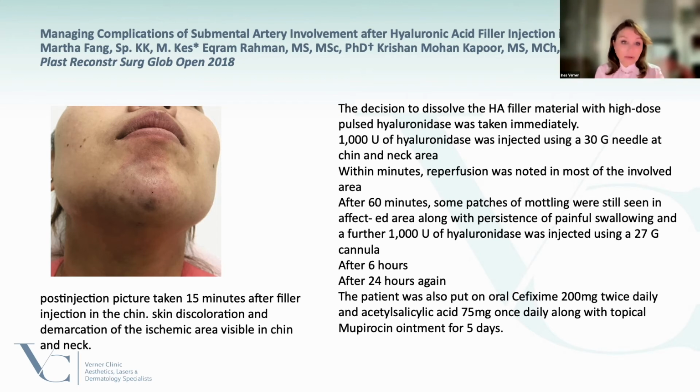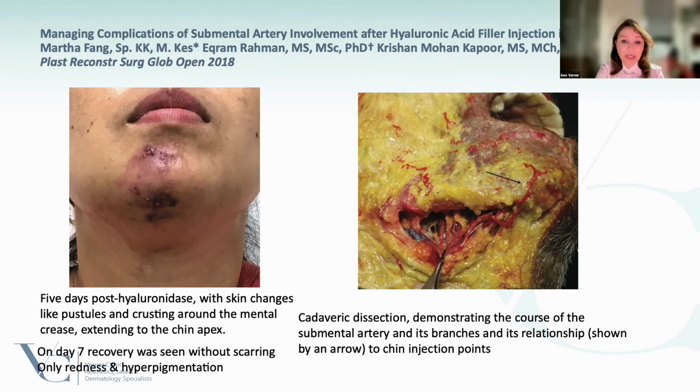The authors decided immediately to inject hyaluronidase, and they injected hyaluronidase several times, over 2 days after the injection, until they saw some kind of improvement. But still, 5 days post hyaluronidase, there were skin changes. There were pustules and there was crusting in the same area. But on day 7, the patient recovered without scarring, and they were really, really lucky here, because they diagnosed the intravascular injection immediately. So they were able to treat it.